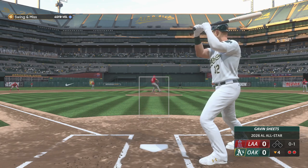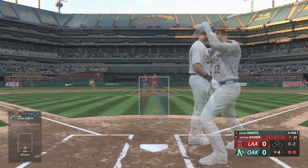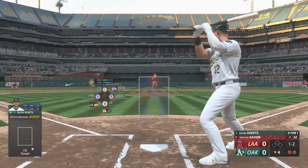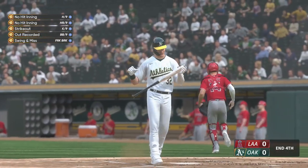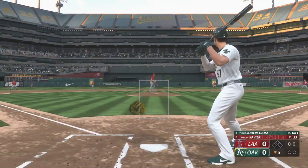Sheets now at the plate as he swings through strike one. And takes low for ball one. 0-2 count. You've got the opportunity to expand the zone. Could get the chase there. Let's see if he goes down swinging for the strikeout. Nasty. Back here at the ballpark, we head to the bottom of the fifth.